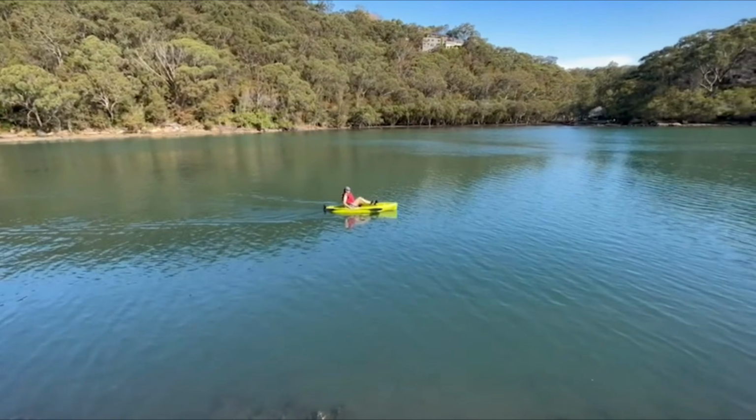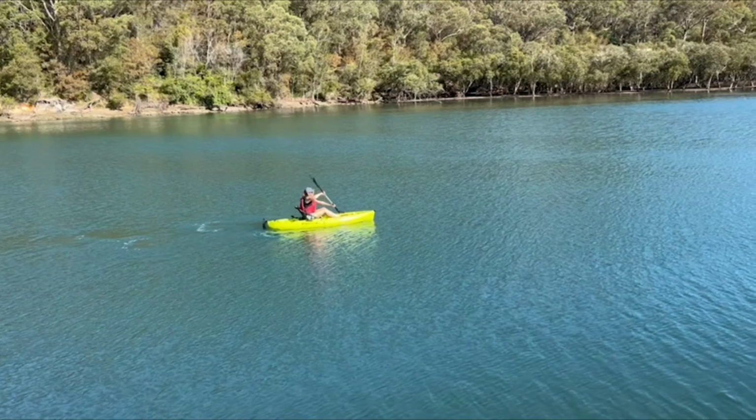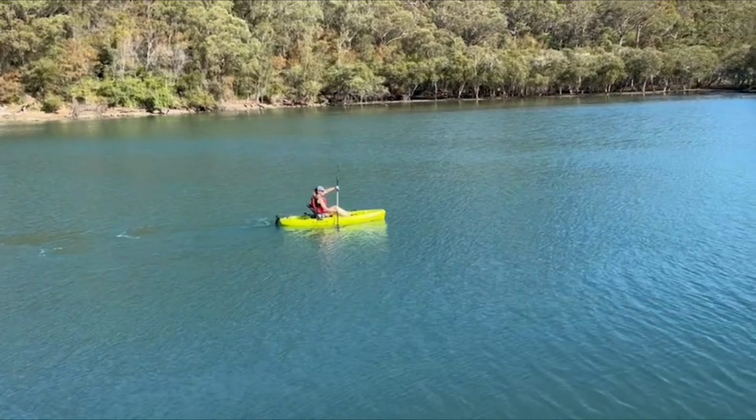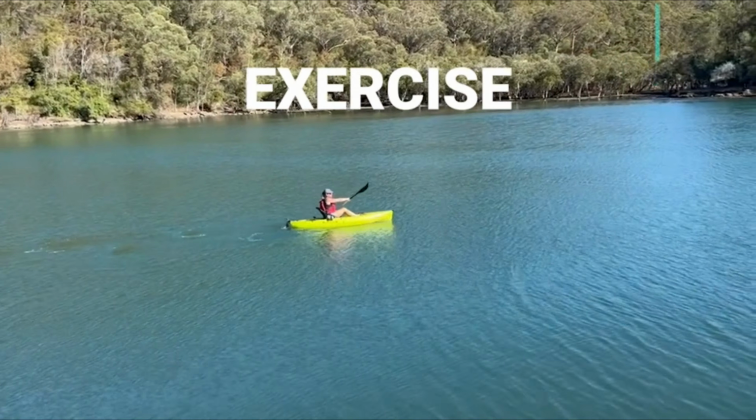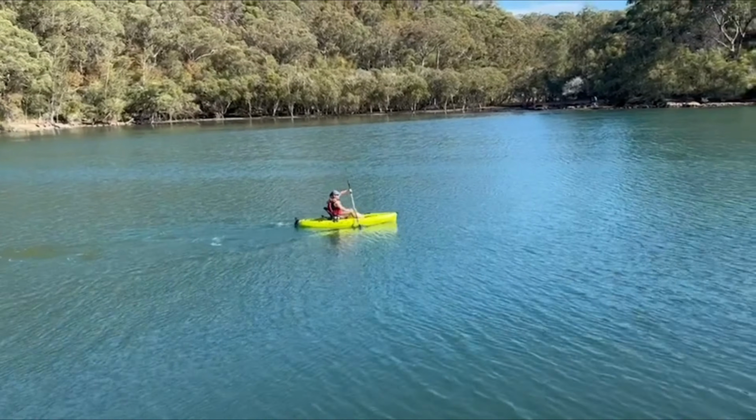And the modular design is just genius. You can snap the 2 sections together in seconds and be on your way while others are still fiddling with straps and racks. It's perfect for those spontaneous fishing trips when you just want to get out there quickly.